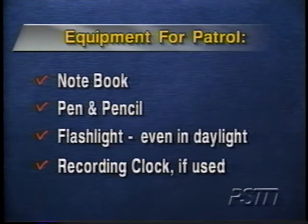And regardless of what time, day or night, make sure you have a flashlight and make sure its batteries are fresh. Now, if it's rechargeable, make sure that it recharges every time you're off duty. Now remember, you'll be going into many enclosed areas such as warehouses that even though it may be brilliant sunlight outside, you're going to be coming into a very darkened area.